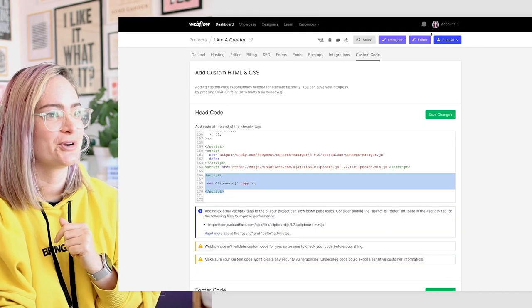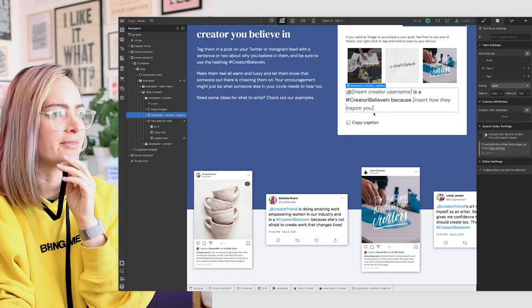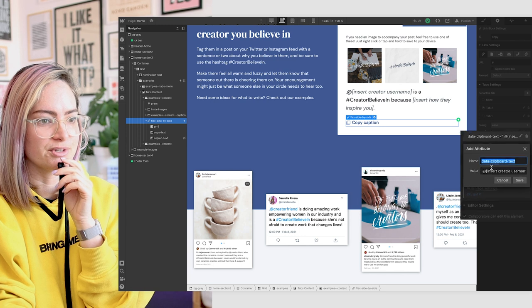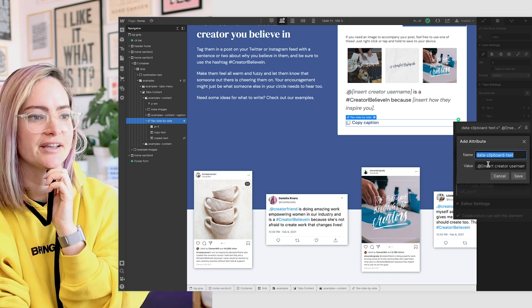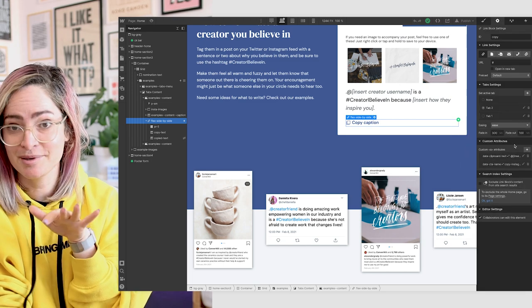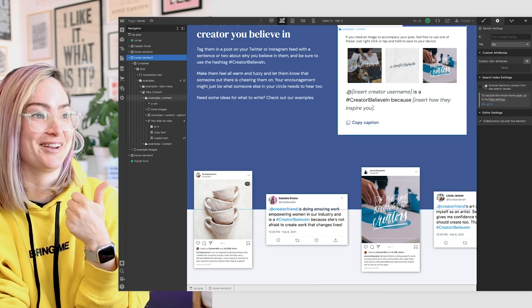It basically involved putting in this bit of script here. And then on the button itself, you need to put this data clipboard text attribute onto the link, and it automatically copies whatever's in the value to the clipboard. So pretty simple, honestly, but I was stoked to have figured it out.